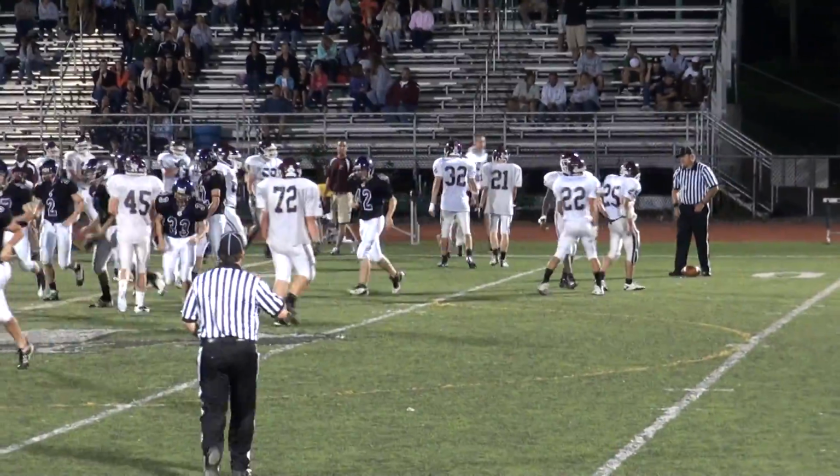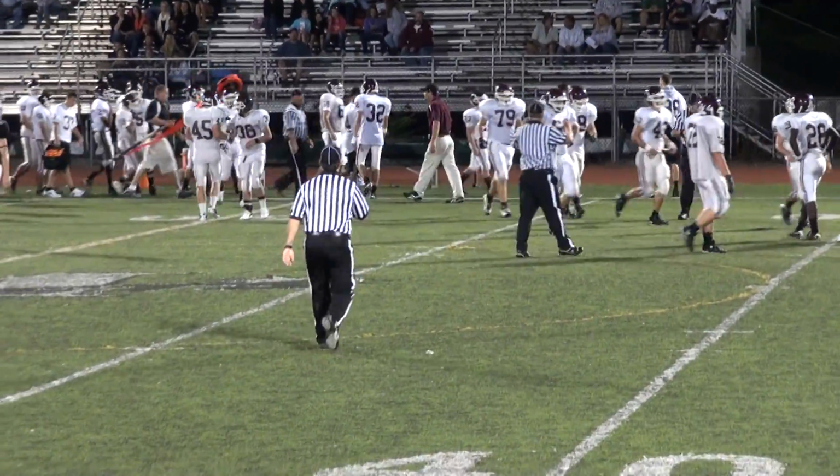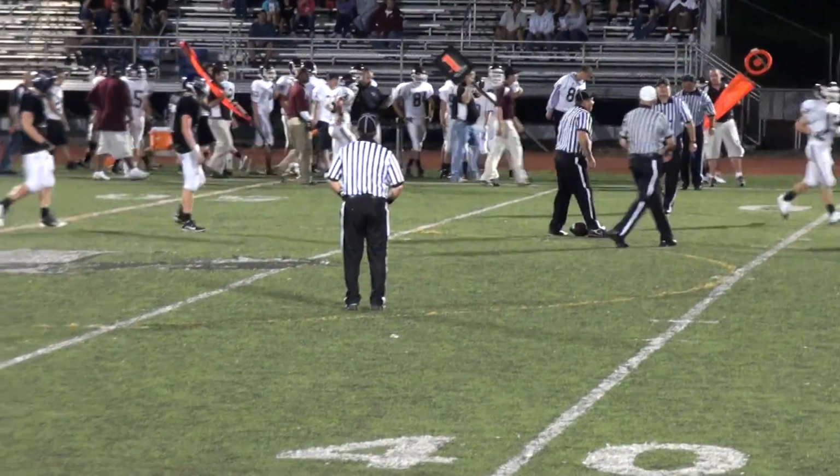Pass caught by number 21, Matt Deneen, at around the 43-yard line. That's where Falmouth will take over, first and 10, with 4:06 to play in the third quarter.